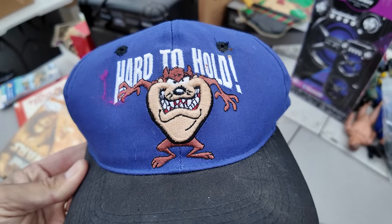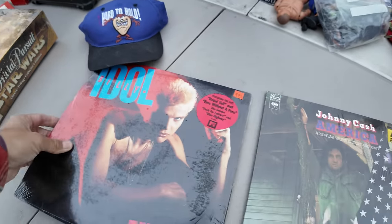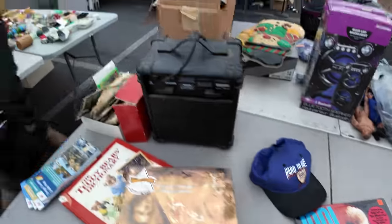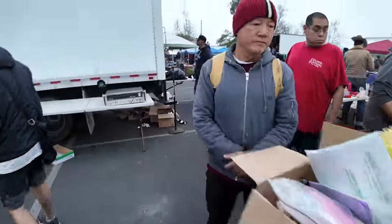Some nice, beautiful vintage, hard-to-find Taz. And you got a sealed Billy Idol and a kind of sealed Johnny Cash America, which is really cool. Ricky over here. I want to see. Well, Ricky's looking at it. He's been digging for a while.